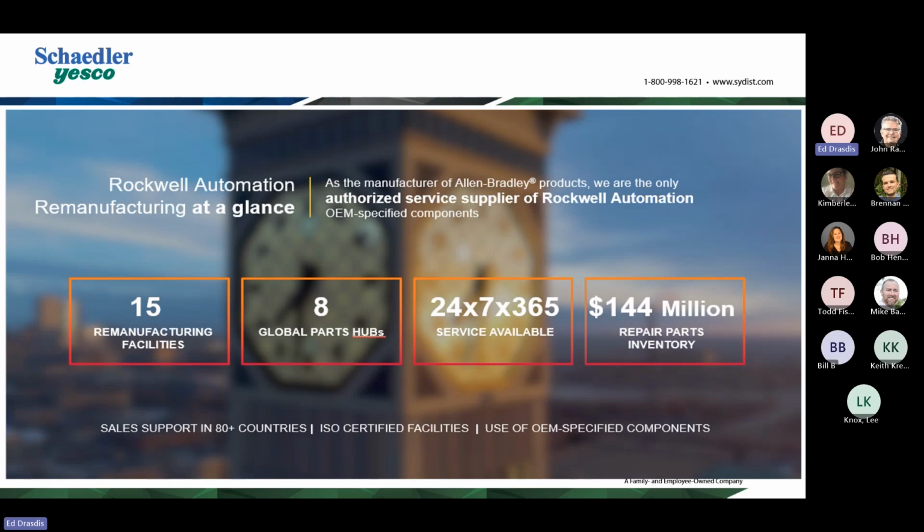So Rockwell Automation at a glance, this is basically showing you where we have the 15 remanufacturing facilities, 8 global parts hubs, offer 24/7 support, and have over $144 million in excess inventory through remanufacturing. I had the privilege of visiting 2 of the facilities, one in Mequon, Wisconsin, and the other one in Munster, Indiana. The Mequon, Wisconsin facility, it's nice. They remanufacture the PowerFlex drives, and that's the same facility where they manufacture the new drives.